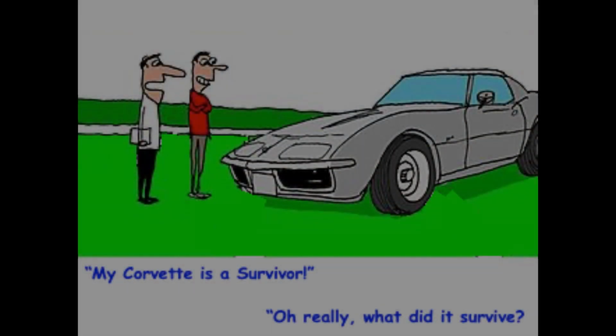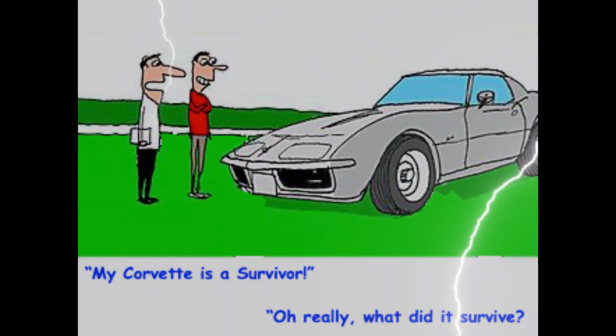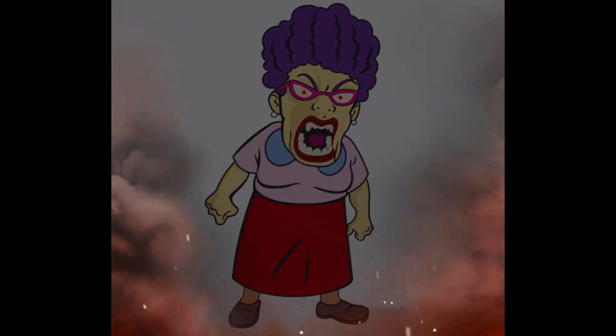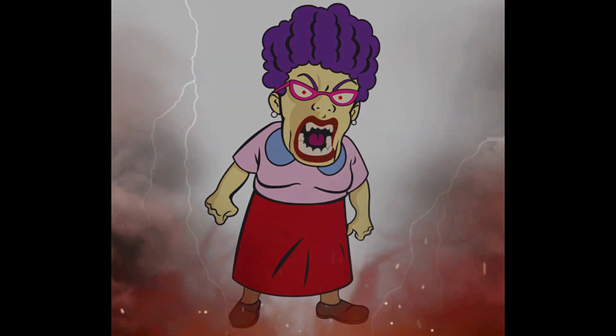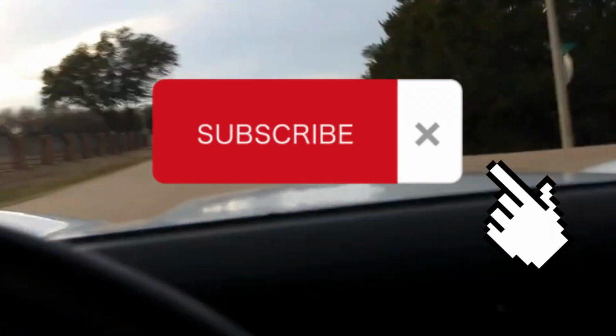My Corvette is a survivor. Oh, really? What did it survive? Well, my wife. You better not spend another nickel on that Corvette, or else. Whoa. What was that?